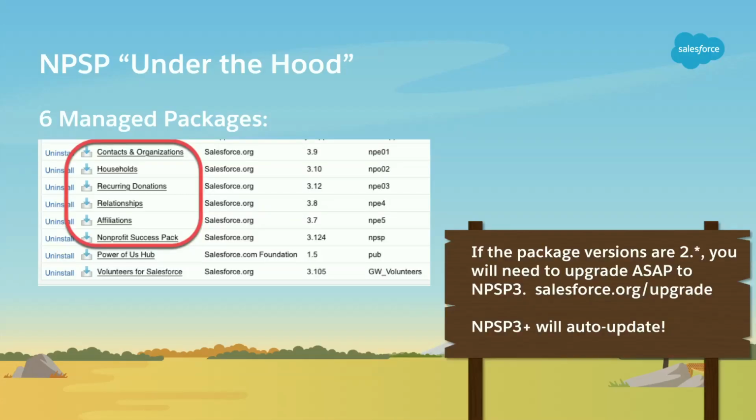So NPSP under the hood consists of 6 managed packages. You might be asking, why 6 and not just one? The short version is backwards compatibility. And I'm going to talk about the history of the NPSP in a bit. But basically, the NPSP used to be split into separate packages, and now it has been combined into one giant managed package. If you're a super technical nerd out there, you know that you can't push new things. And anyway, short version, it's 6 managed packages, but all the code lives in the Nonprofit Success Pack package.